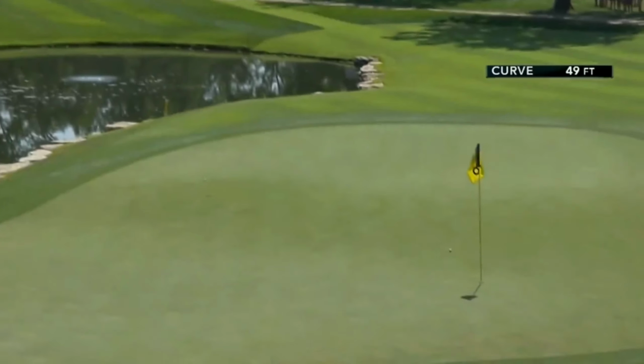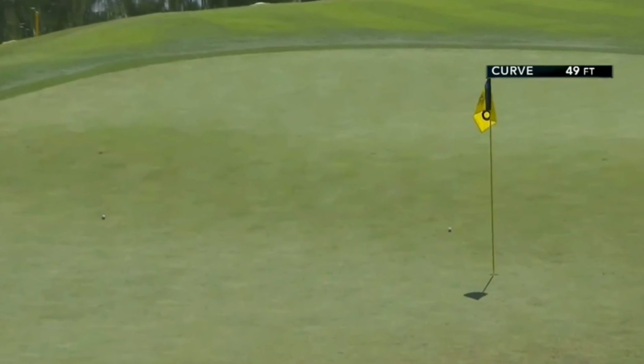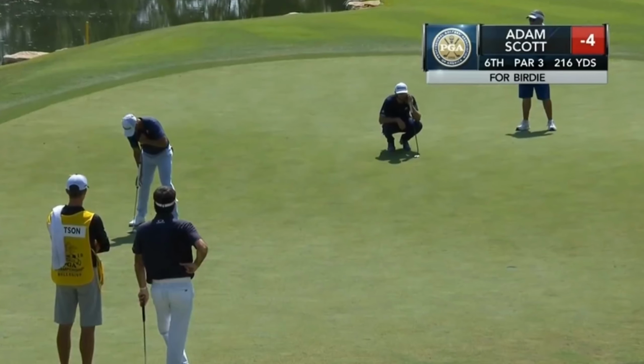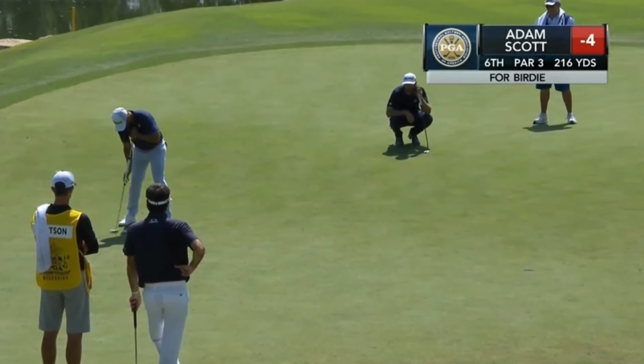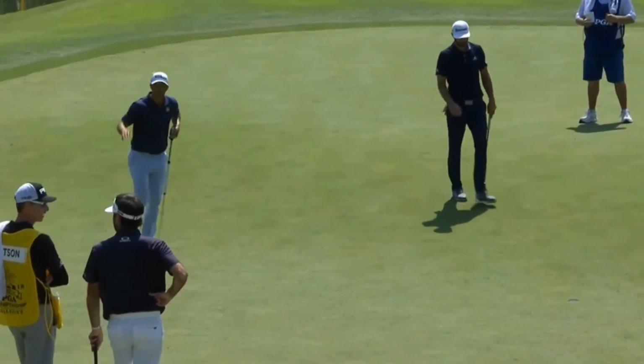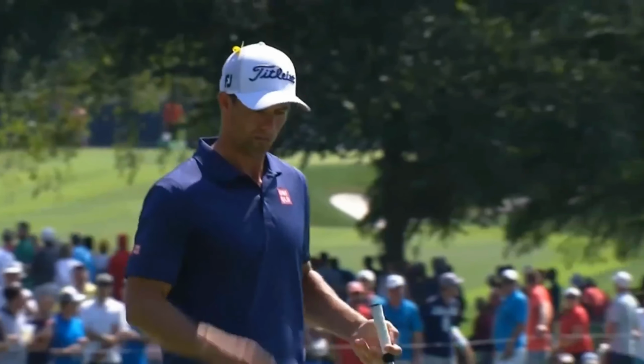Like the look at this, don't they? Wow. It's great when you see the world at the moment. He's picked up 2.5 strokes on the field in putting. This for another birdie. Why not? I mean, it's been awesome.